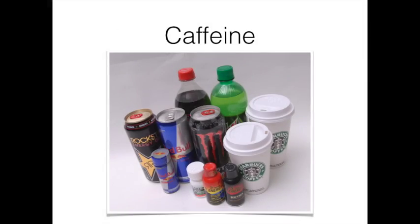Caffeine. Caffeine is a stimulant of the central nervous system. Studies have shown that 3 to 13 milligrams per kilogram of body weight taken 1 hour before exercise improves endurance performance. The benefit to an endurance athlete is due to the stimulation of adrenaline, which mobilizes fatty acids to be used as fuel, thus sparing glycogen stores.